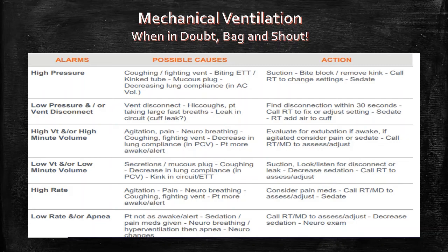Troubleshooting a high-pressure alarm may require suctioning, adjusting the bite block, removing any kinks in the circuit, increasing sedation, or calling respiratory therapy to adjust settings. If you suspect a mucus plug may be causing the obstruction, call respiratory therapy immediately.